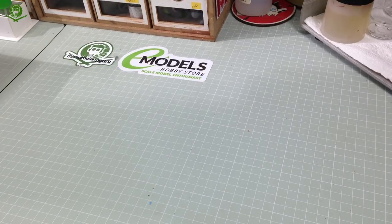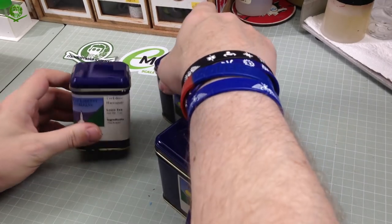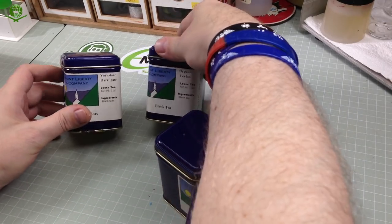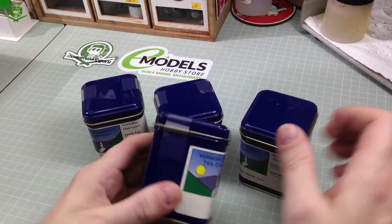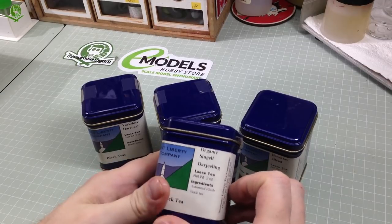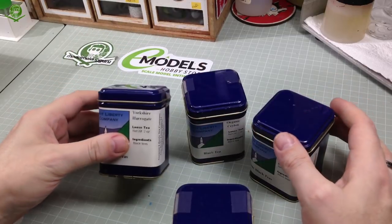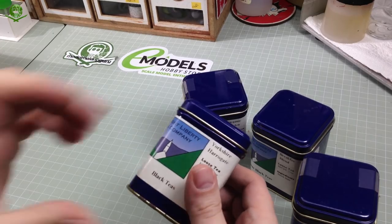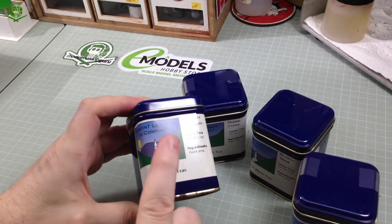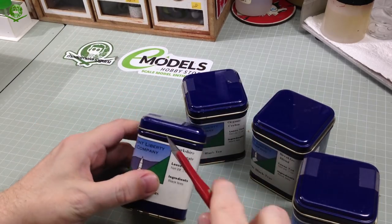We have some tins. Not sure what these are, let's have a look. Vermont Liberty Tea Company. Ah, this is for Mama Fox now. Organic single, breakfast blend, organic Ceylon, and Yorkshire Harrogate. Now, okay, black teas. Yorkshire tea from America. Mind blown. I've got to smell this.